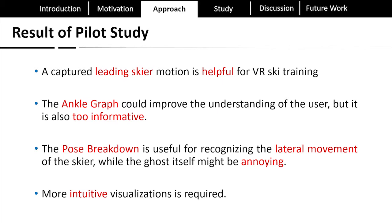Graphs showing anchor rotations have some effect on helping users to understand the difference between themselves and the expert, but it is too informative and therefore hard to understand. The pose breakdown, on the other hand, is helpful for the user to recognize the lateral movement of the experts, while the afterimages themselves are annoying for some users.